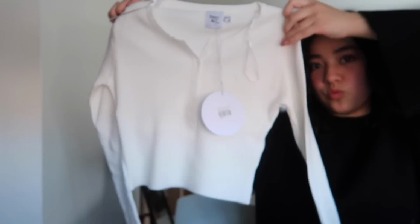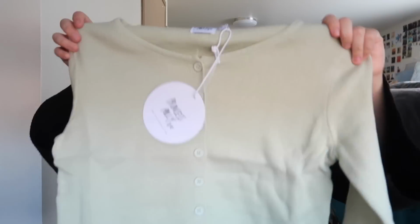Next up, I got this white long sleeve shirt. It has buttons halfway down it. Nice tight fit. This is so soft too. How is it that soft? I've been needing more tight long sleeves. I feel like that's the vibe. Ooh, another long sleeve. I forgot what I bought. This is so fun for me.